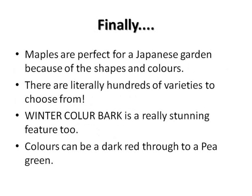So here we are then. We've got our Japanese garden. Maybe we've already started it, but we want some maples in it. You can find a maple, can't you, to fit every purpose in a garden, really. Seasonal, winter colour, tree structure, it's all available, isn't it? It is, and like I say, there's hundreds of varieties.